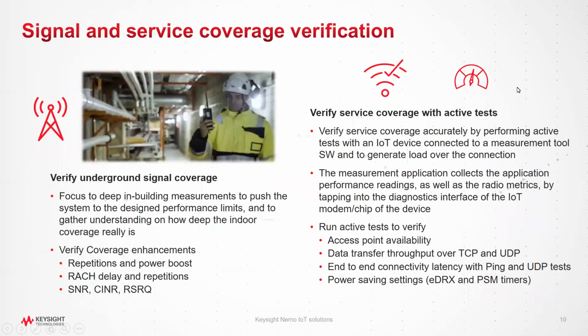So in terms of signals and service coverage verification, a lot of the KPIs and testing you would see happening is mainly field testing and outdoor testing, but you would also start seeing a lot of in-building testing for NB-IoT and CAT-M. At that point, it's very important to understand your coverage enhancement levels. With NB-IoT, you have CE levels, but with CAT-M1, you have CE modes, coverage enhancement modes. So you will start seeing your repetitions, your RACH delay, your SINR, and RSRQ, which is your quality-specific KPIs.